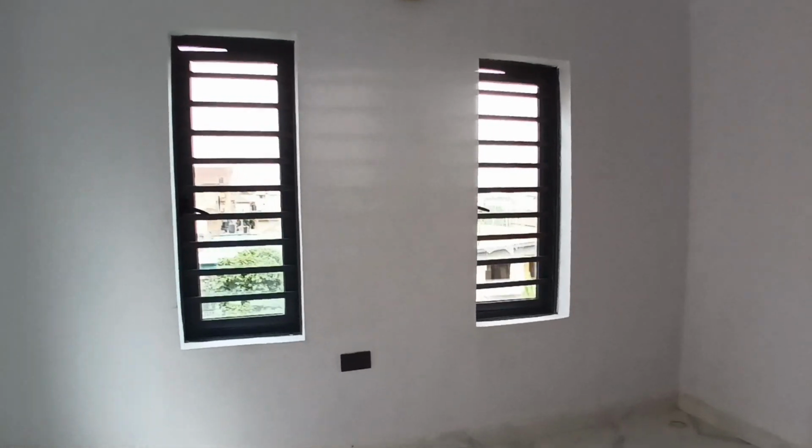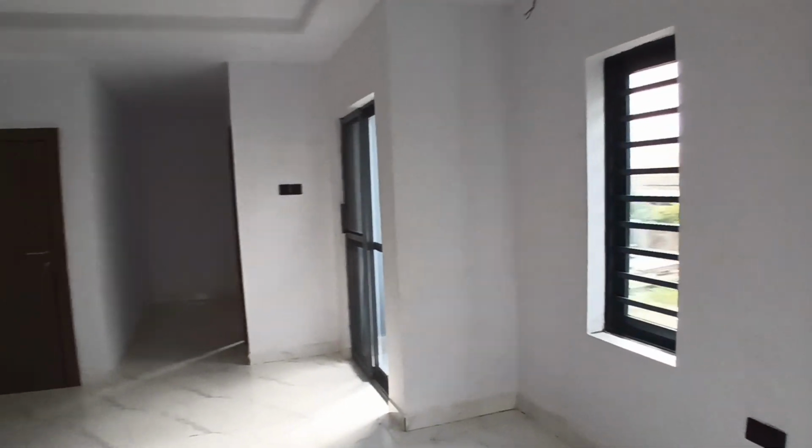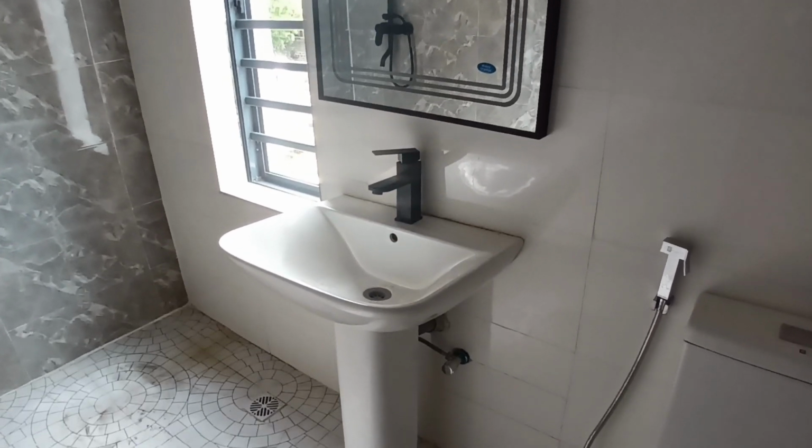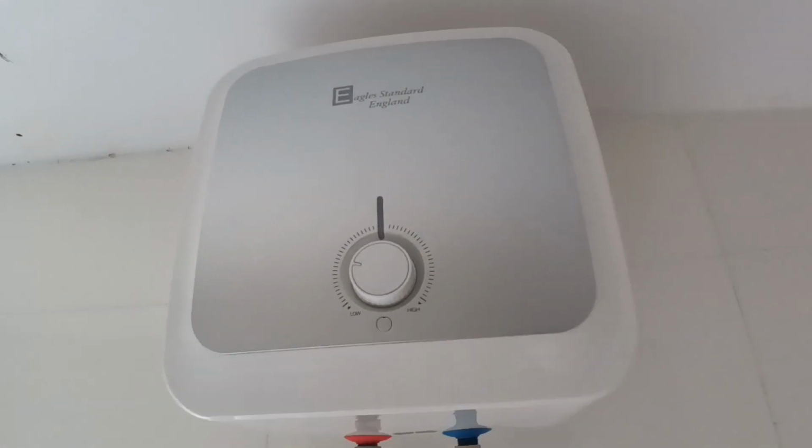So we could call this the madame's room. It's about four windows. Very spacious room. I love the design of these wardrobes. Then over here, you have this as a walk-in closet. Then its own ensuite bedroom with a vanity mirror, a wash hand basin, a very quality standard water heater. I see the quality of the standing shower too.